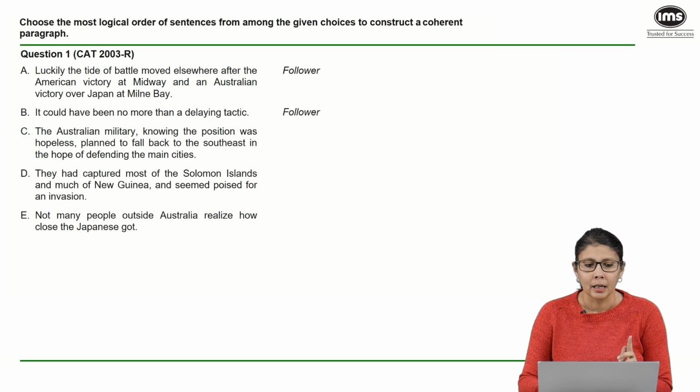So, follower. The third sentence here says, the Australian military, knowing the position was hopeless, planned to fall back to the southeast to defend the main cities. Now, what position was hopeless? Obviously, this is a response to a very serious situation. So, we know that this is also a follower. The fourth statement says, they had captured most of the Solomon Islands and much of New Guinea and seemed poised for an invasion. Who is they? Also a follower. So clearly we know that E is our starter.